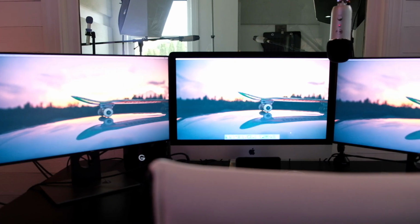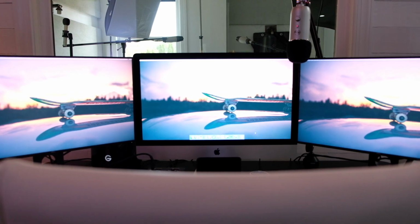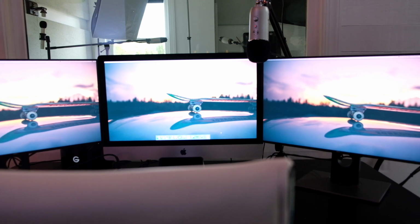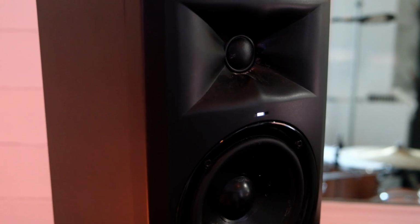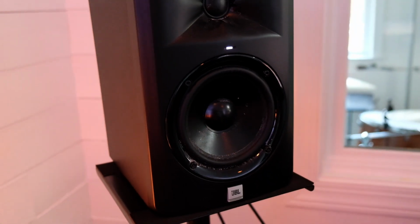On either side of that, I have a 27-inch Dell monitor. I was actually using both of these monitors along with my MacBook Pro, which I had for 3 or 4 years before getting this iMac. Now, in terms of audio, I have the JBL 305 studio monitors. These are some killer speakers if you're just trying to get a nicer sound than just desktop speakers or anything like that. So I'm just running out of this M-Track interface.